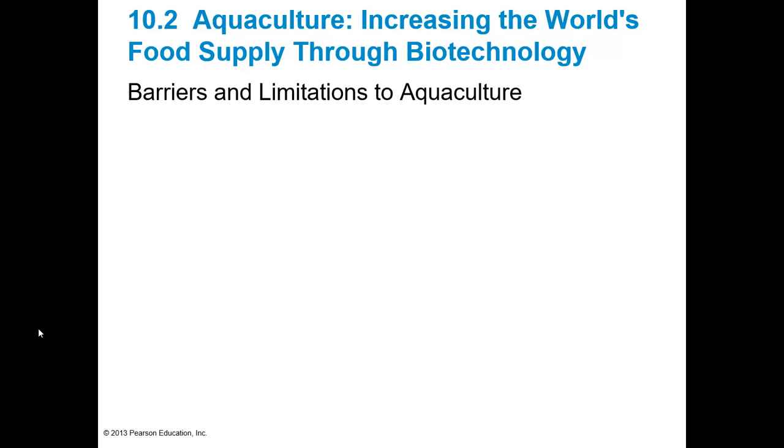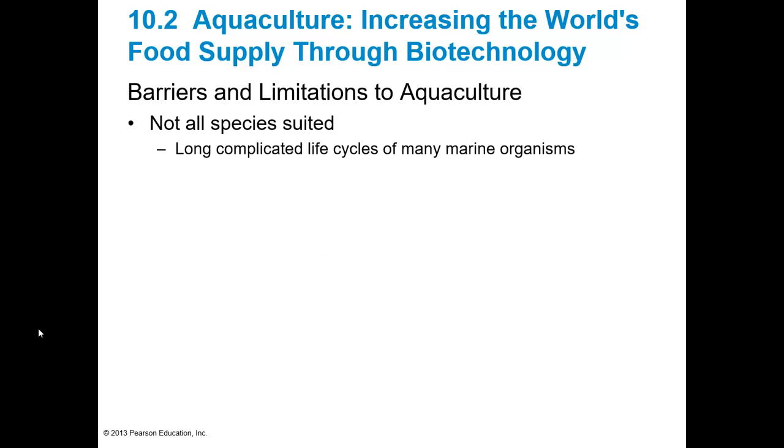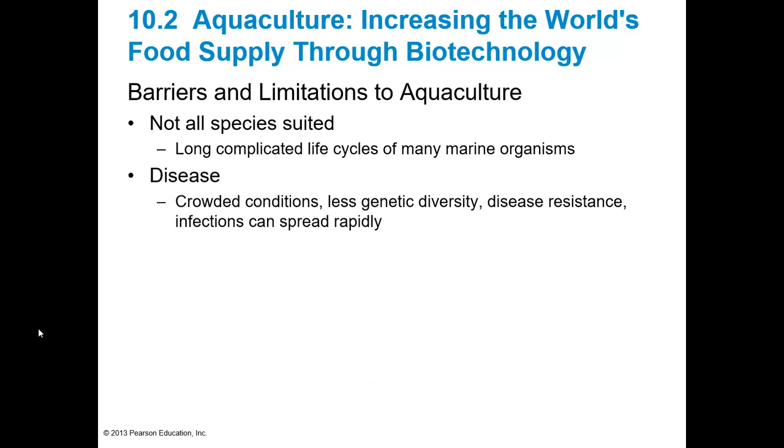Okay, some of the problems with aquaculture is that not all species are suitable for aquaculture. If you're looking at salmon, they have life cycles that are complicated and involve different types of water, and that becomes more difficult because you have to have chambers and conditions for part of the life cycle. Like I said before, disease: when you have crowded and contained conditions, especially with less genetic diversity, say if you have a monoculture fish, then it's very easy for disease to spread rapidly.